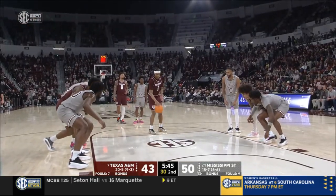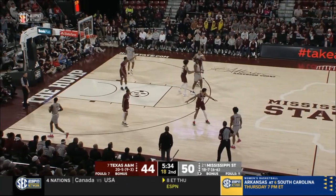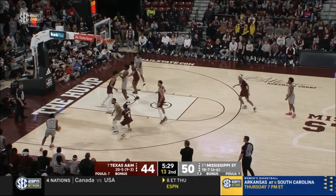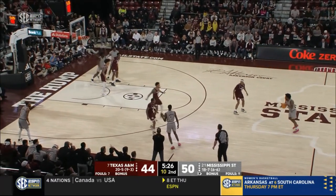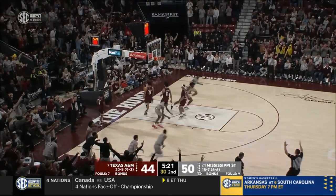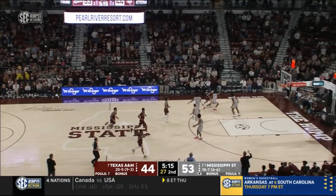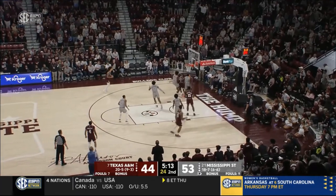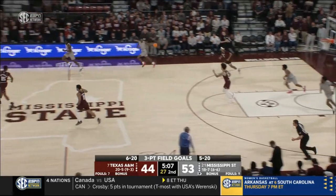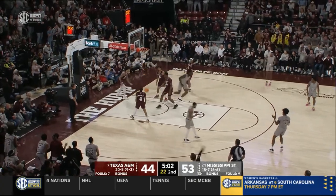7% for Mississippi State, 32% for Texas A&M. That's a clinic by Harris. Lead back to 9. Taken away by the Bulldogs. Here's Jones. Nwoko. He's got it.